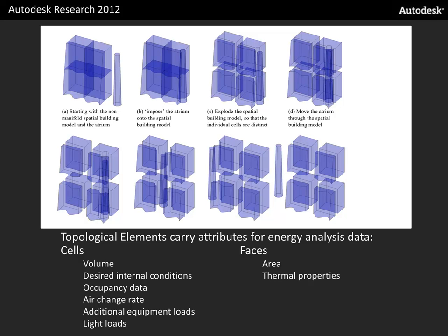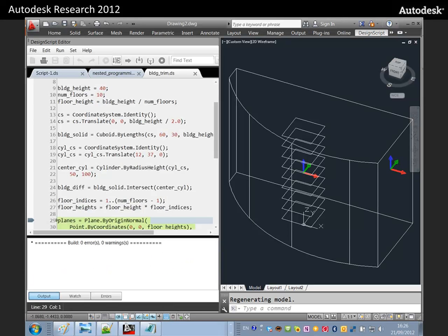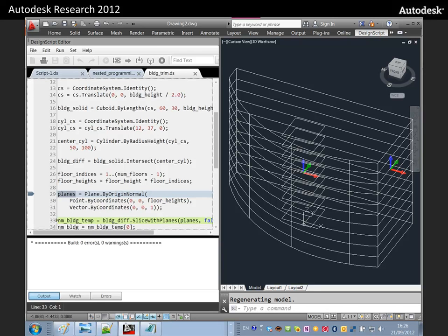Now, we don't actually have to model the thickness of the wall. We just have this logical representation of an attributed zero thickness face. And then we've written a plugin that generates Green Building Studio information. So imagine, here's my original building, here's my set of planes. Of course, that set of planes could be defined by a range expression. I could be moving them up and down. I could have different floor-to-floor heights on the ground floor. I might have a mixed-use building with retail and a hotel and offices and apartments. Then I can slice that up.